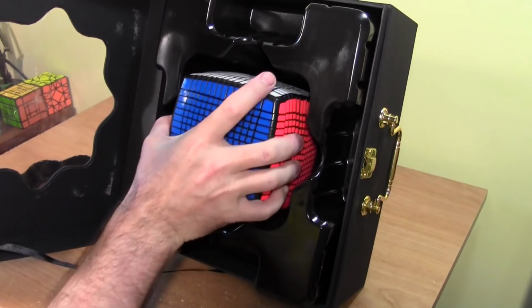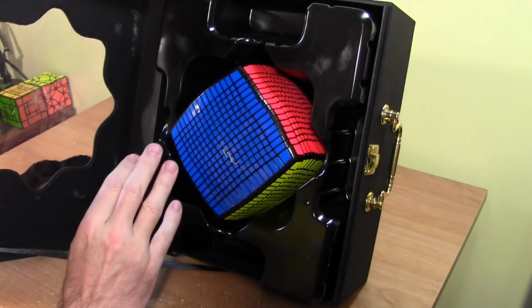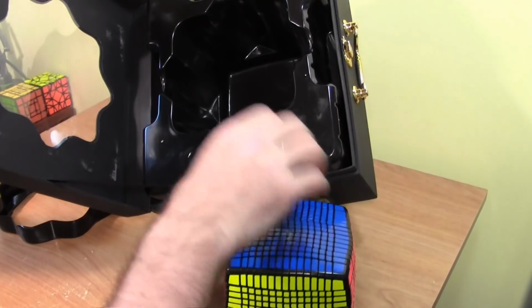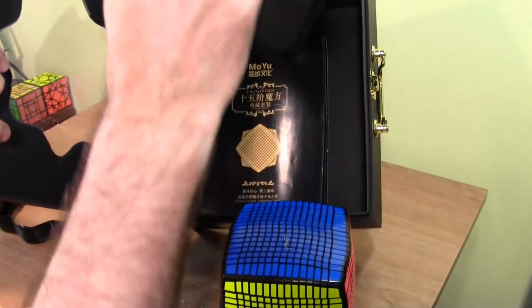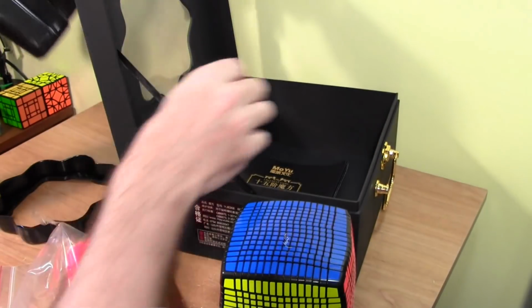Now it's interesting that you can put it in that way, but it'll also fit that way. Okay, so there's the puzzle. Just gonna see, oh, look at that. So I thought to look under, and indeed, so what have they given us? Some extra goodies here.